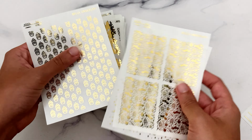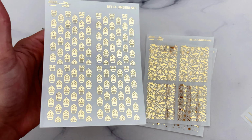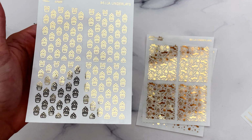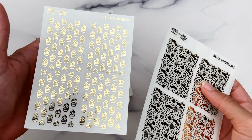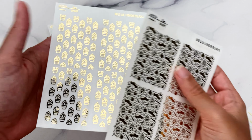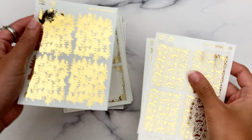And then for the two fun underlay options, we have one which is just the succulents, and these of course can be pulled into any foil collection or any spread that these might match. Same with this one, which is trees.